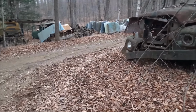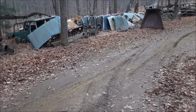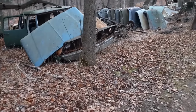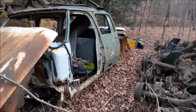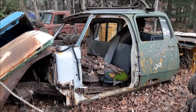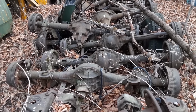They got people in here to help you. They're going around with ATVs and trailers, so if you take off something big, they'll haul it out for you. They got guys with torches and saws and cranes and hoists. And here's a Dodge Crew Cab. Wow. Big 9-inch rear end. That is something.